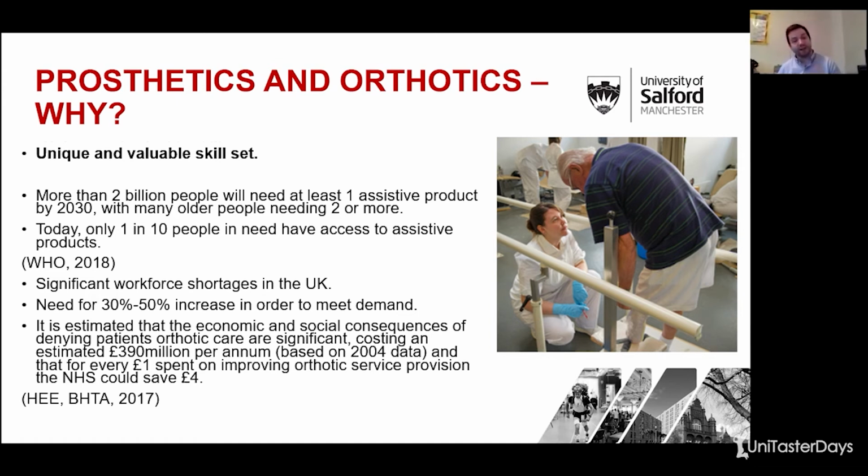And the other thing to say, a little bit closer to home, is that there are also significant workforce shortages in the UK as well. A study by Health Education England and the BHTA in 2017 estimated that there needs to be a 30 to 50% increase in order to meet current work demands in orthotics in particular.